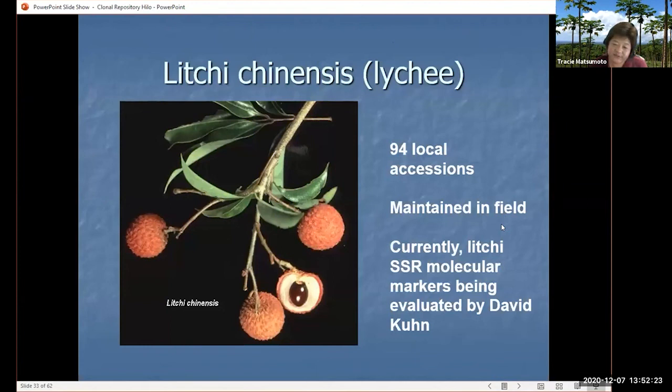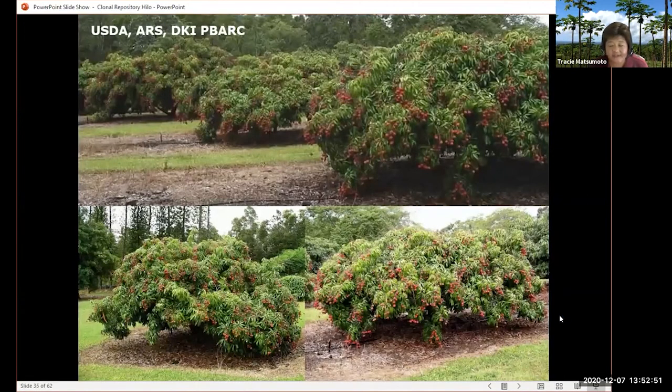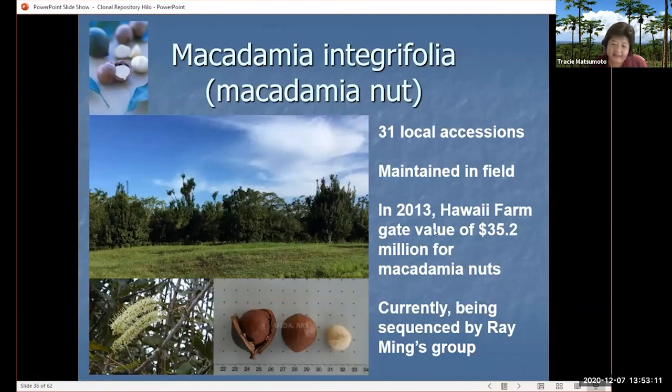And then we're going to move on to the relative of longan, which is lychee. We have currently 94 accessions. Francis had developed, and I had developed a method to get consistent production in the Kaimana lychee. And so this is just a before and after pruning. And by timing the vegetative growth so that you're actually done with vegetative growth at the time of our winter, which is usually from December to January, then you'll get a good flowering season and able to get heavy fruit production.